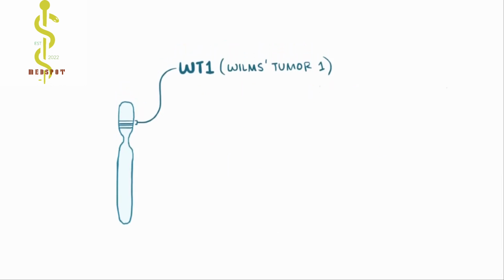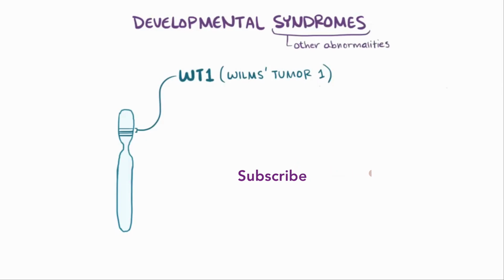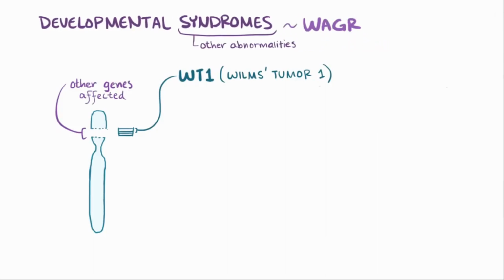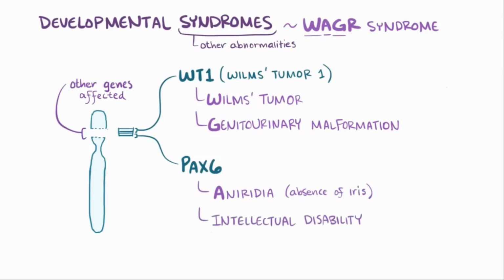Wilms tumor as a result of WT1 mutations is sometimes part of a developmental syndrome, meaning other abnormalities are present as well, likely because of a deletion or mutation of other genes in addition to WT1. For example, in WAGR syndrome, a mutation in the 11p13 region causes deletion of both WT1 and the PAX6 gene, among others, which leads to Wilms tumor and genitourinary malformations as a result of the WT1 deletion, as well as aniridia, which is absence of the iris, and intellectual disability, which is formerly referred to as mental retardation, as a result of the PAX6 deletion.